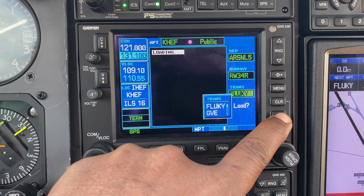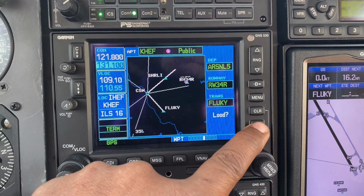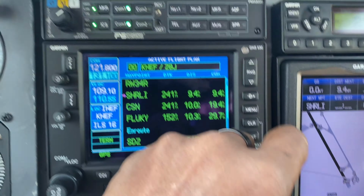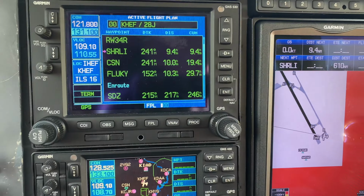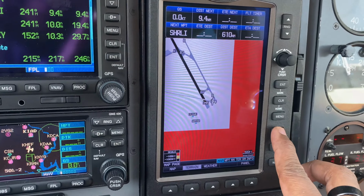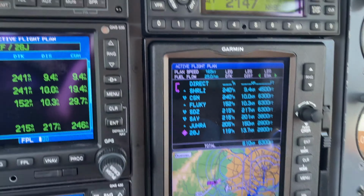Enter. Fluky transition. And load. And to make sure, we can come over here and push flight plan.